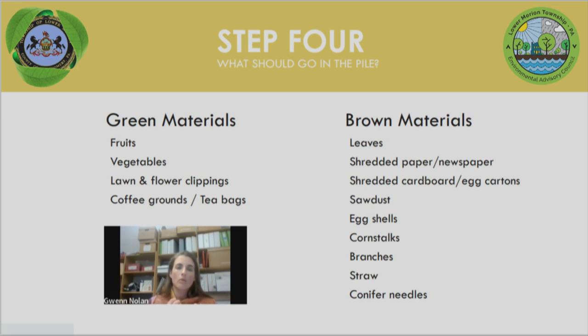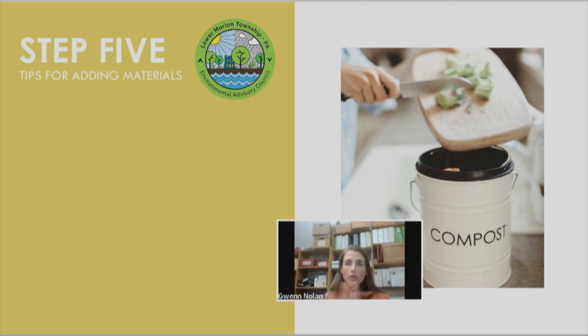So I realize when we're talking about green materials, we're talking about the nitrogen-rich materials. And those are the materials that tend to come out of our kitchens. So, again, nitrogen is green, carbon is brown. So we'll talk now about how we're adding and combining these materials.